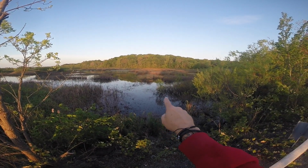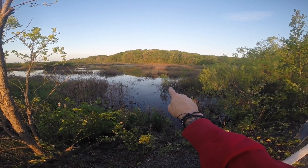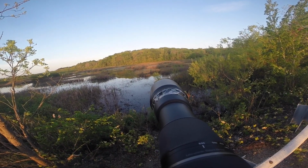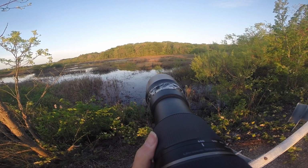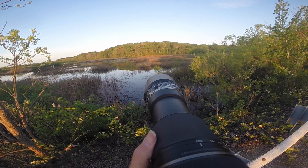You have a blue heron. I don't know if you can get that. Right in that grassy area right there. Let me see if I can. Yeah, he's just a little too far out of my lens.